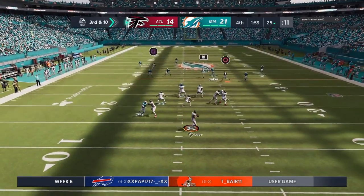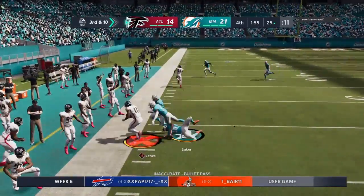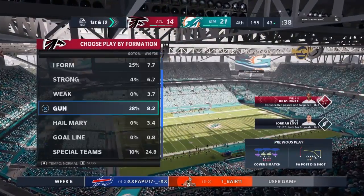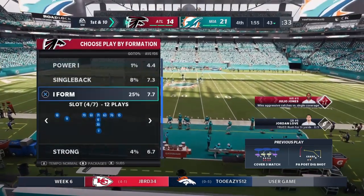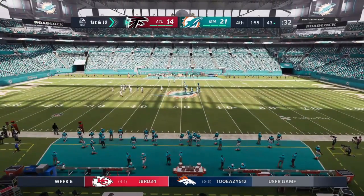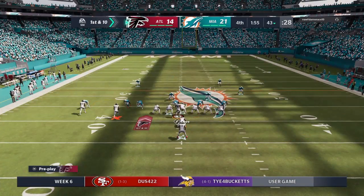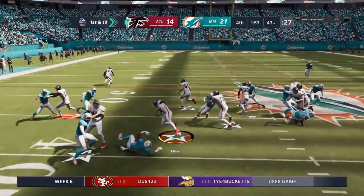Play fake. Here's Love. It's caught. Jones. And past the 40 before he's out of bounds. We've got a 1-score game with inside of 2 minutes remaining. So it's Falcon football as we welcome you back. And let's see what they've come up with offensively after having time to talk it over.